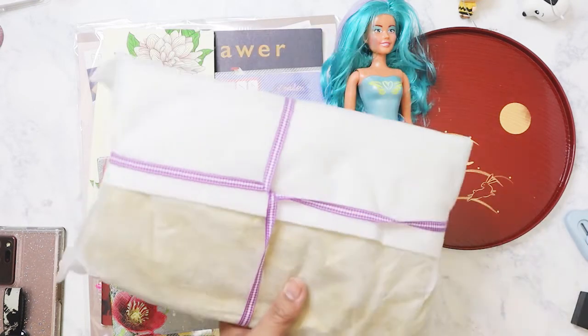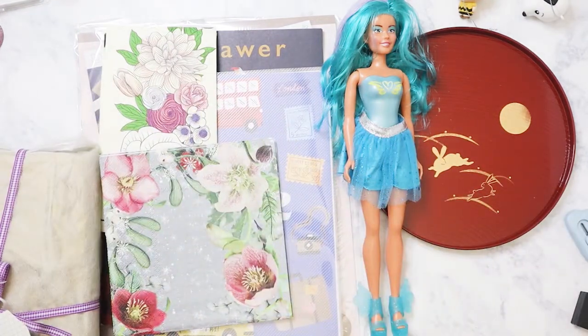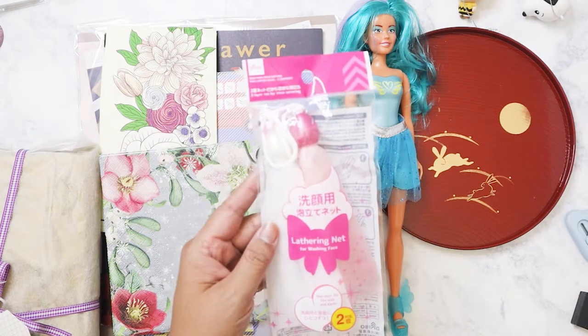So we have a wrapped gift here. Open this last. Okay, we'll open that last. I'm gonna cover my phone because it keeps on beeping. Somebody's messaging me. So what do we have here? A lathering net. Okay, you know what?